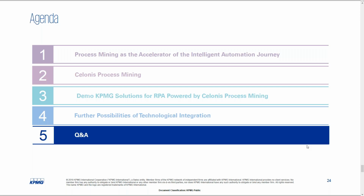Thank you. I have one more question. They are asking what about the other use cases of Celonis and process mining? Is automation the only one? The answer is actually no. We only showed you RPA, Scout, bot analytics and task mining because it was relevant for intelligent automation. But in principle, there are multiple use cases for process mining.